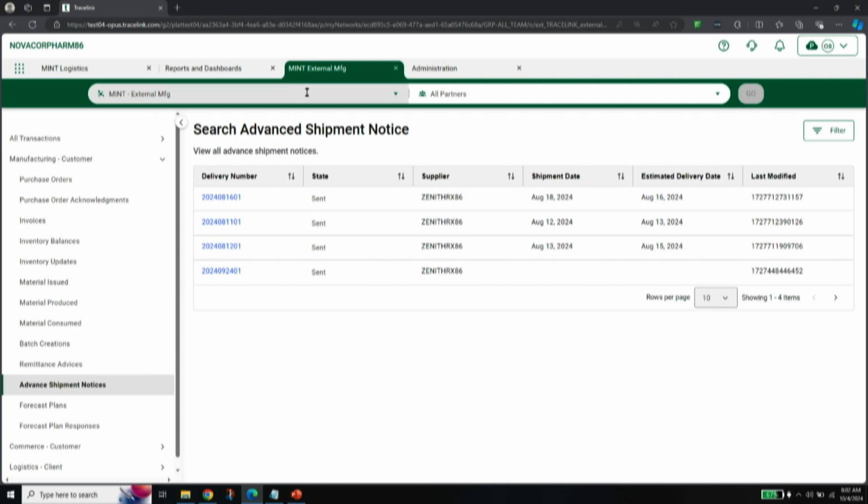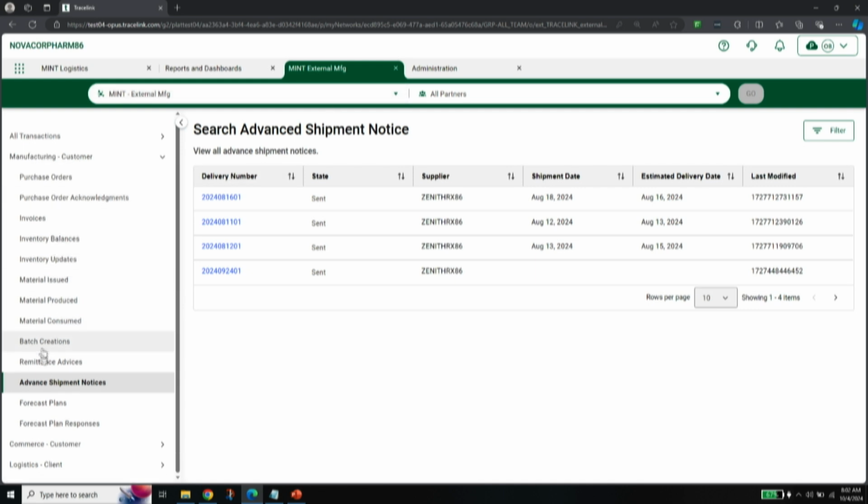But again, what's really also cool about this is I'm not logging in multiple times. So I just click the link to go over to, or tab to go over to my external manufacturing operation. Maybe I double down, I do a lot of work at my company. I'm the warehouse person, but I also handle external manufacturing at CMOs. I can come in here and now I see a new suite of transactions that are applicable to manufacturing that have been deployed.